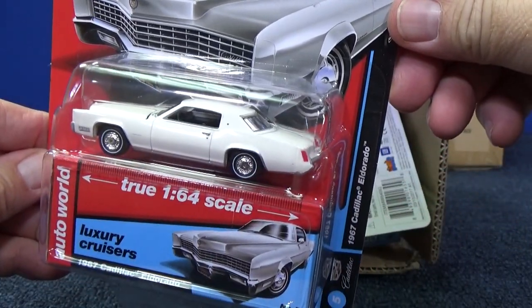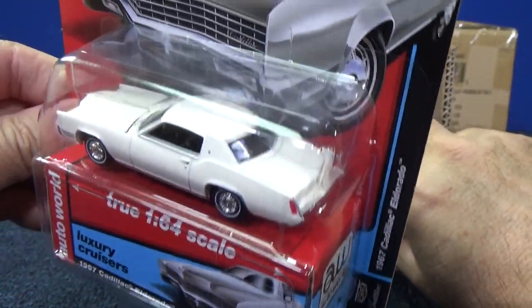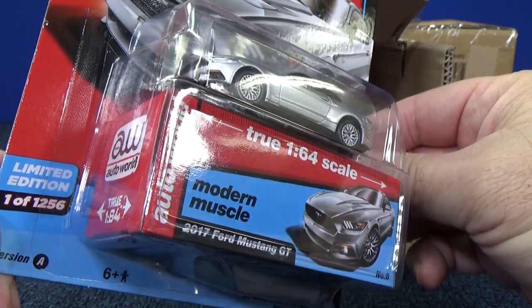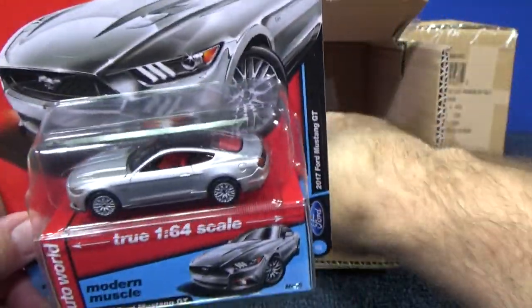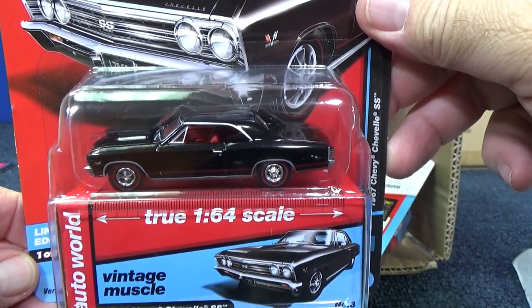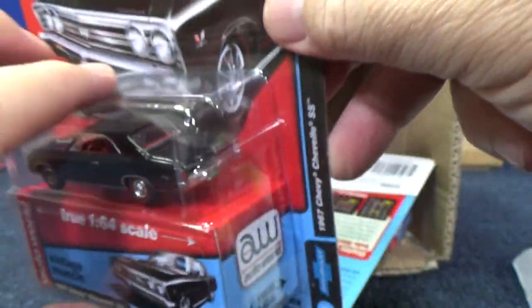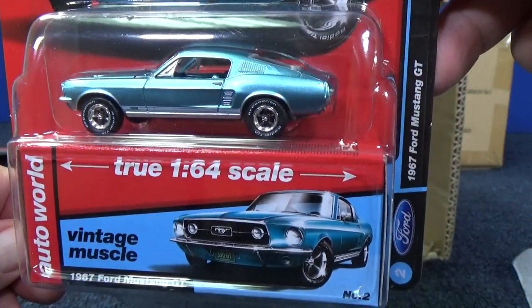Here you have the 1967 Cadillac Eldorado. You can already see the taillight decorations. Here we have a 2017 Ford Mustang GT. Looks like, I think, rubber tires. I'll have to find out later on. Here you have the 1967 Chevy Chevelle SS in black. Nice red stripe wheels, red lines. I like calling them red stripe wheels.